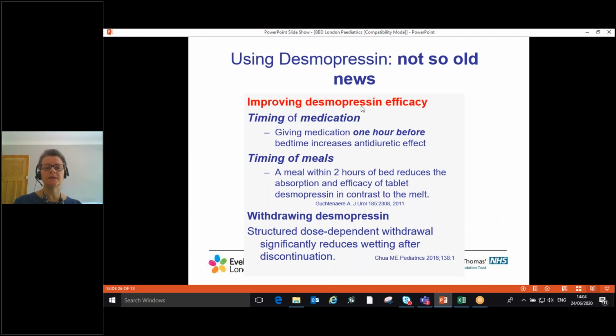To improve your desmopressin efficacy, you can give the medication 1 hour before sleep, which means your last drink is now 2 hours before sleep. And make sure that meals are not within 2 hours of bed. Snacking and meals within 2 hours of bed can increase your solute load and increase your urine production, and also reduce the efficacy of the tablet. Also, a structured dose-dependent withdrawal has been shown to be more useful than just stopping altogether.